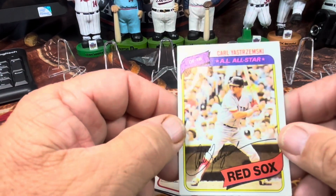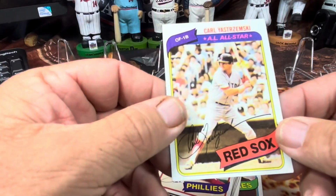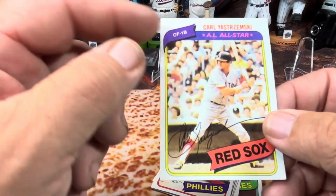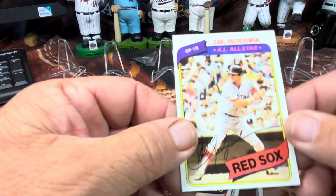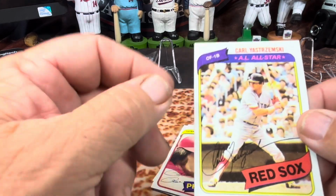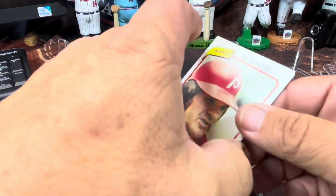Next up, we got Carl Yastrzemski. This card, the centering is going to be 60-40 left to right. Top to bottom, I'd probably put more at 80-20. Again, there isn't going to be any significant flaws on the front of the card. The corners are in decent shape. The centering is off on the back. So it's kind of getting a little bit repetitive because it's the same for most of these cards. Most of these cards are going to be in good shape as far as the surface and the corners, but the centering is going to be slightly off on most of them.